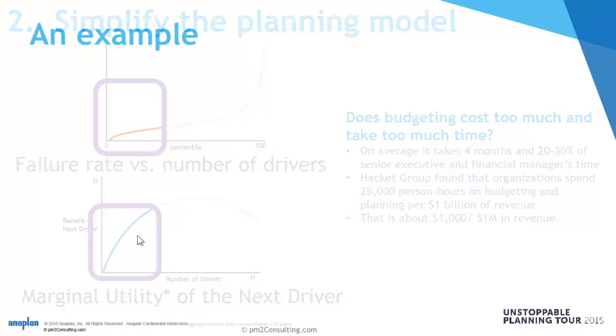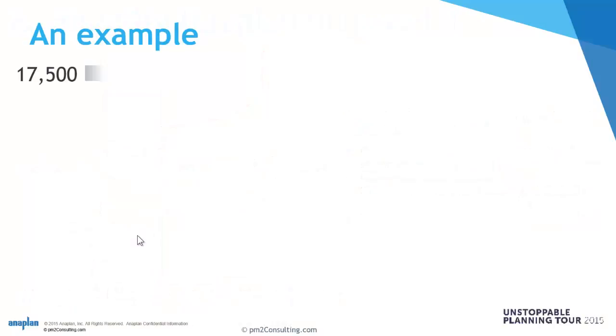I'll give you an example. We had one client where we entered the environment. They had about 17,500 drivers to support 350 locations globally. By the time we were done, we identified 27 common drivers we could use across all lines of business, across all locations. And we decided to try to quantify the benefits of this.